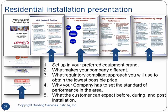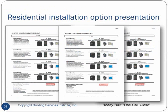Then the last section, I'm communicating with the consumer customer about what they can expect before the installation, during the installation, and post-installation from me, the Selling Tech or Comfort Advisor, because they know it's a long-term relationship and they want to make sure that we know that too.